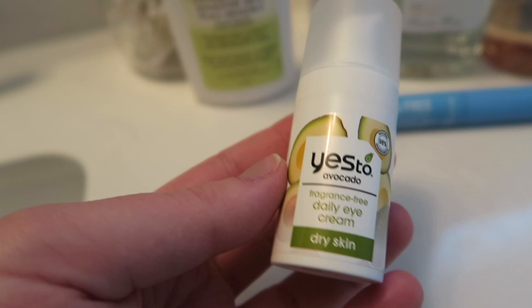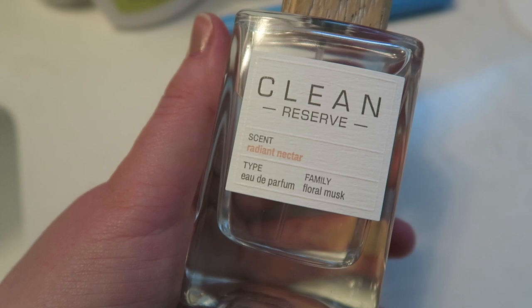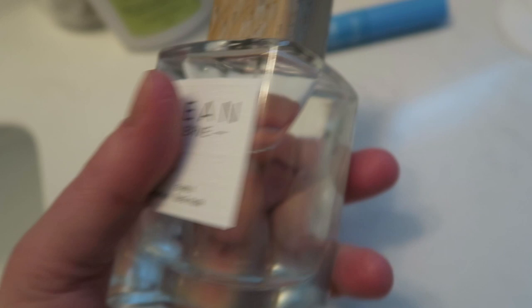Then we have this Yes Avocado Daily Eye Cream, which is really hydrating and very moisturizing around the eye area. And we have this fragrance, which I absolutely adore right now. It's fresh, musky, clean, with a hint of sweetness. It's just really beautiful, and I love the bottle too. It's clear.